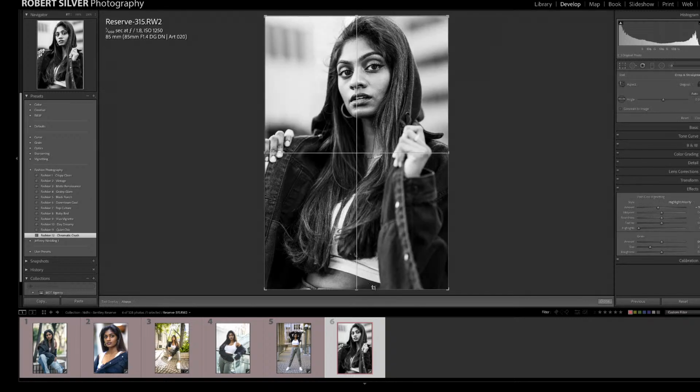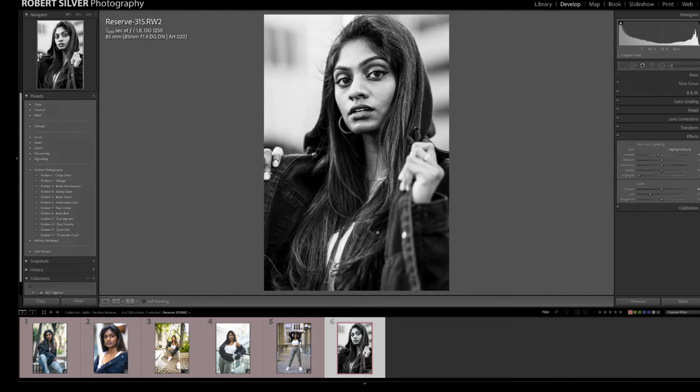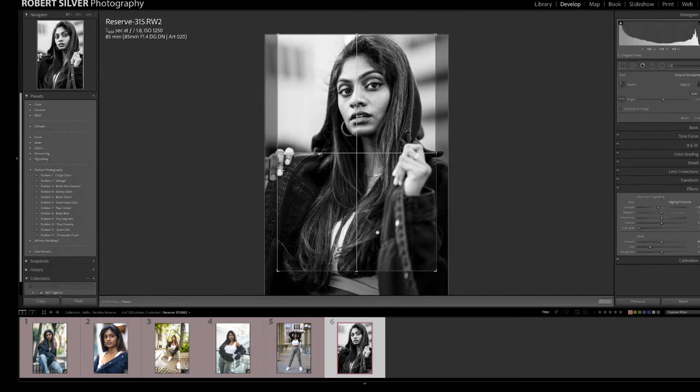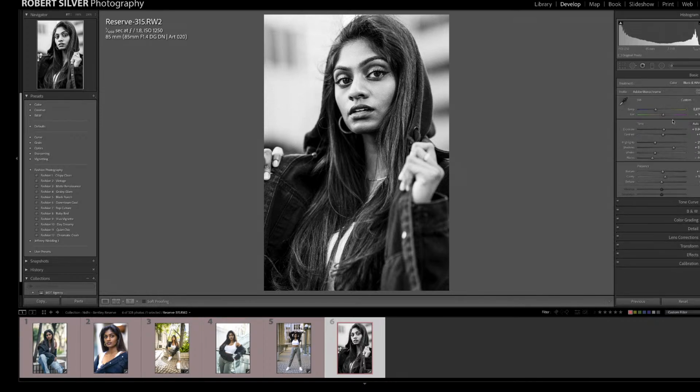Let me see what it looked like if I cropped in a little closer. What would this photo look like? Oh yeah, I even like that better. Look at that. A little crop. Yeah, I'm liking that. Let me know what you think. Do you like that? I'm definitely feeling it. So yeah, that's a winner right there. Do I need to do anything else to this? I don't think so.